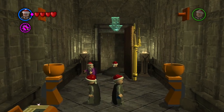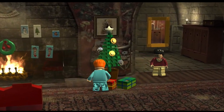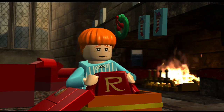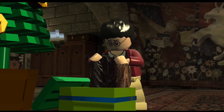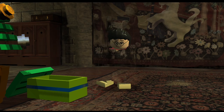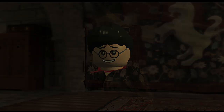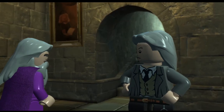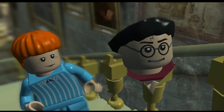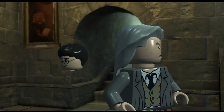Why is Dumbledore outside the Gryffindor common room? What is it? What is it? That's a cool sweater. I bet your mom made it with love. That is a way cooler article of clothing. Harry's a little spicy, is he? Why does he just have it in his pocket? What?